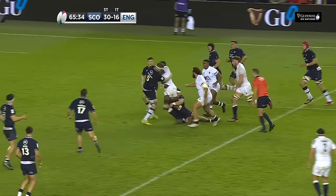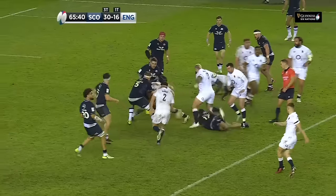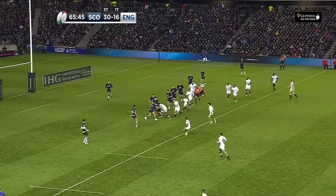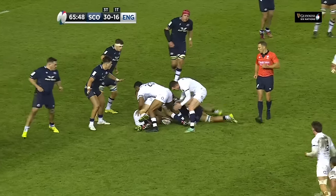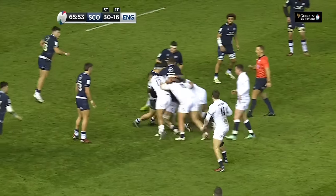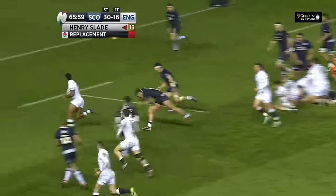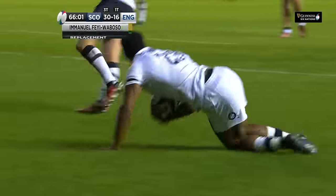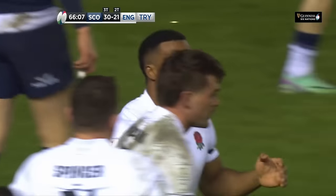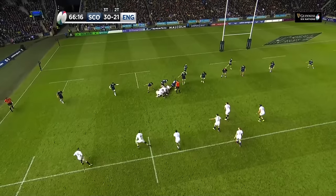Without doubt, other than that penalty from Ford, albeit Scotland will be desperately disappointed not to have gathered that kickoff. Yeah, Tuipulotu managing to get hold of the loose ball. How the story could take another twist and turn if England could get themselves a second try. There for tackle. Furbank Scotland. Again, who's just capable of asking that question of the defence. Oh, it's there for Feyi-Waboso! Completely untouched! The Exeter Chiefs man! Danny Care calls him a breath of fresh air, wanting the ball, wanting to learn. Quick score!